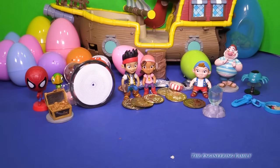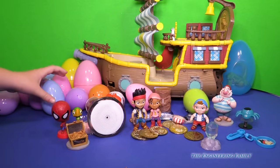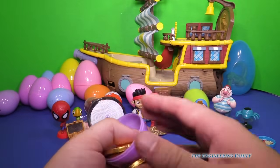What about Spider-Man? Arr, there, assistant. We need to pick another egg. We found all these fine treasures. What are we going to find now? Let's get another egg. Ooh, a purple egg.